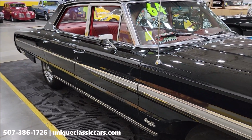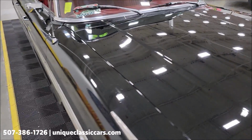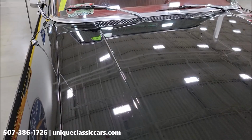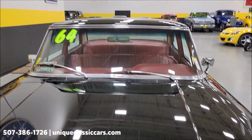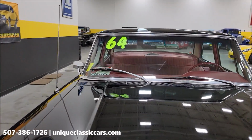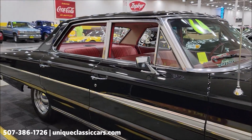Has had a repaint to black. Black paint does show its age in a few spots. I mean, it's black, it's been driven. You're gonna have a few imperfections here and there, but hey, one to get in, turn the key, go have a little fun.